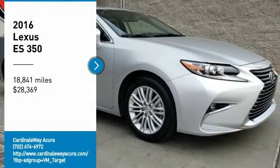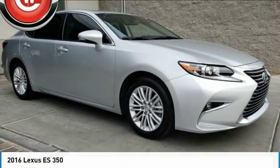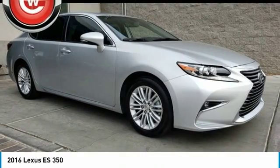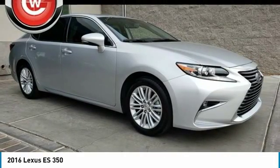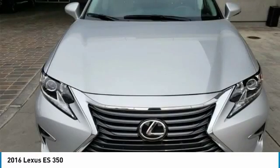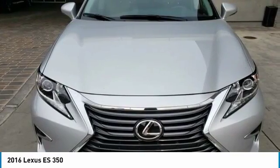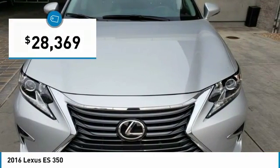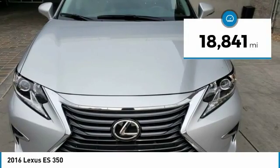Take a ride in the 2016 ES. Lexus has sold the ES family of vehicles since 1989 as its mid-sized luxury sedan line. The ES series has become the best-selling sedan for Lexus and is known for its emphasis on interior amenities. It is priced below $30,000. This vehicle has less than 20,000 miles.